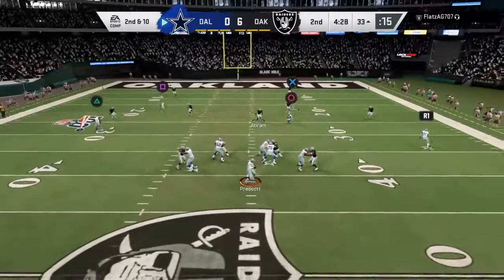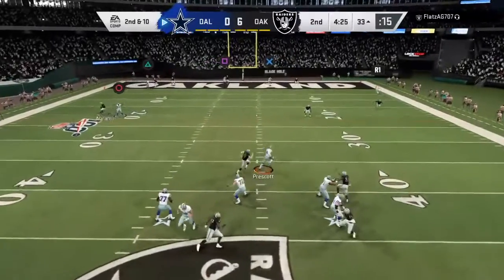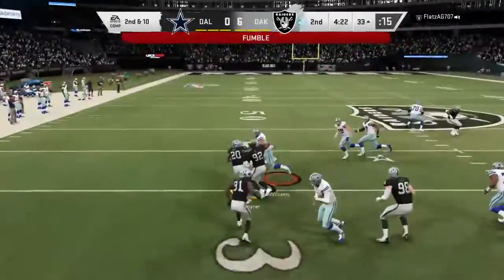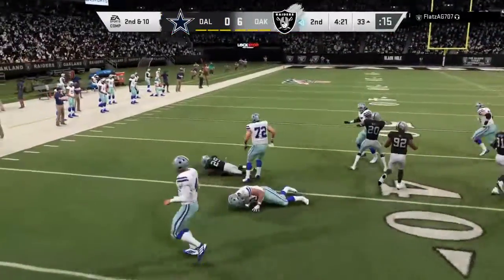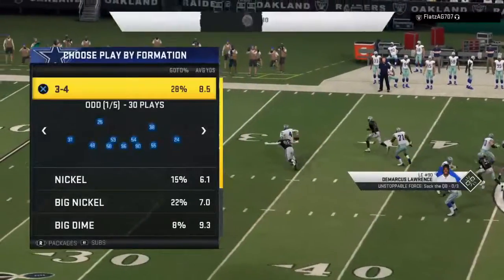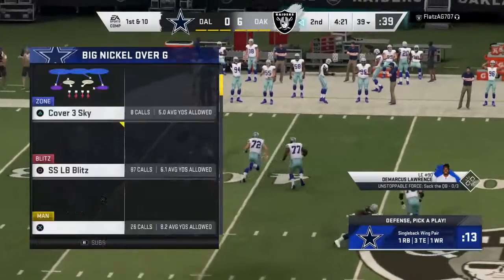Throwing on second down. Prescott stripped. And the Raiders pick it up. And the return stops at the 39-yard line. So the defense there, opportunistic. It's nice to give them credit, isn't it?